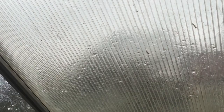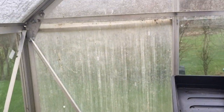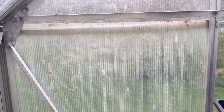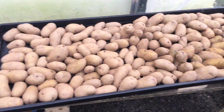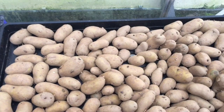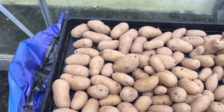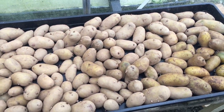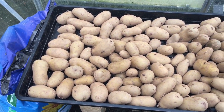Now we've repaired some of the broken panes with plexiglass or perspex, which are just sheets of plastic. They don't look so pretty, but they let the light in, and they were just lying around the property anyway from the previous owners, so we thought we might as well use them. Okay, and what I've got in the greenhouse currently are some potatoes chitting, so growing their little sprouts. We've got Charlotte. I bought 10 kilograms of Charlotte potatoes. I plan on planting quite a lot of Charlottes this year.